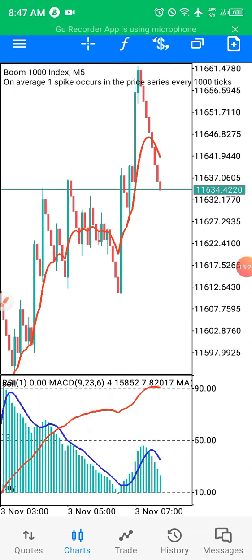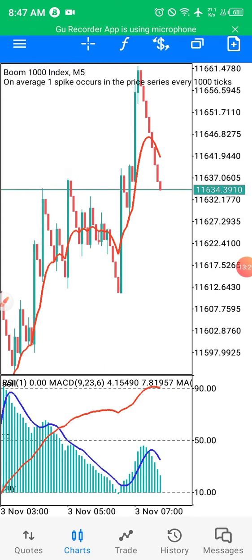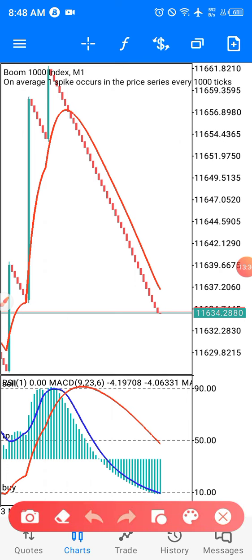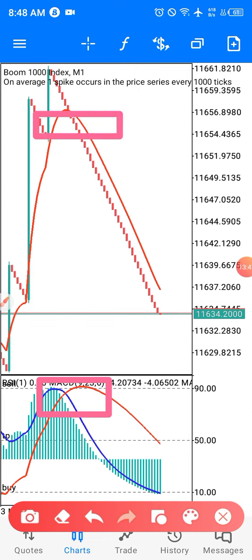Now, when do you sell? In order to sell, there is no good condition here to sell. Now, in order to sell, let's check 1 minute. Now, this is the condition for you to sell in this market. Okay, let me just highlight it for you. You need this point to cross at the 90 zone, which is done. Then you need your moving average to also cross here. You need all the candles to come below your moving average.